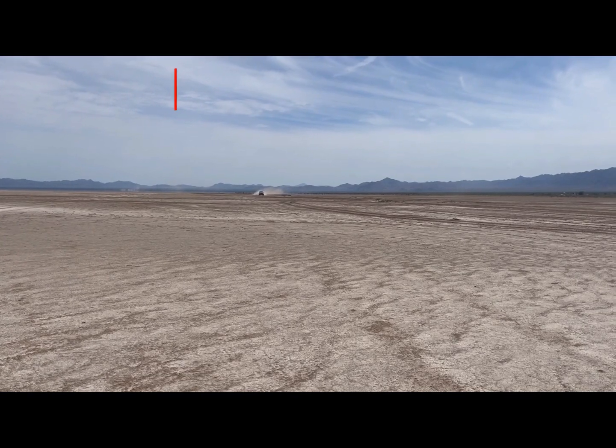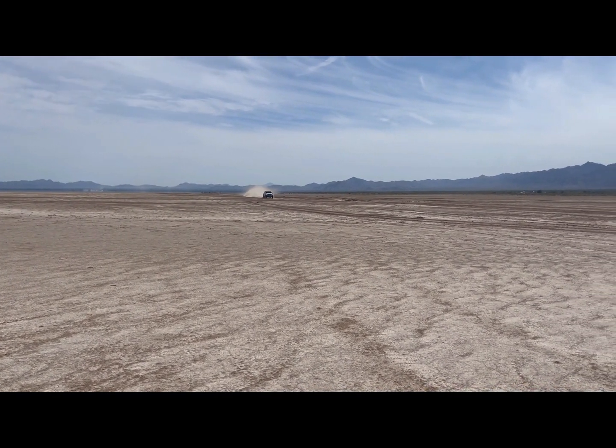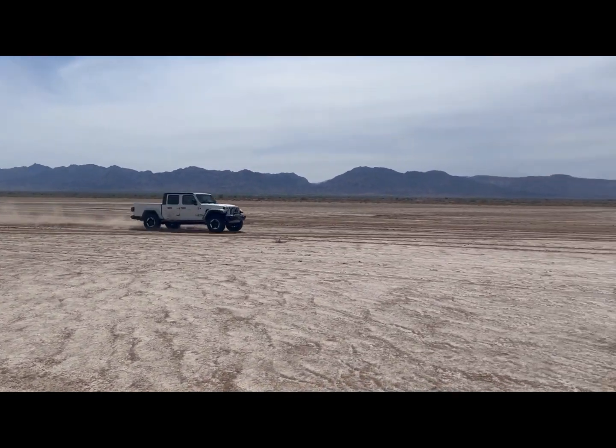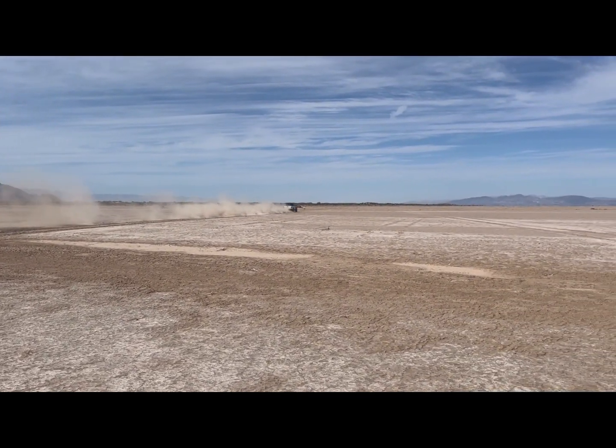I rode out with Darren in his Gladiator, as my red truck's not quite ready to make the trip yet, still trying to work out some of the bugs and get some miles on it before we take a trip like this down into Mexico. Don't want to have any breakdowns down here, because it's a long ways away to get any parts.